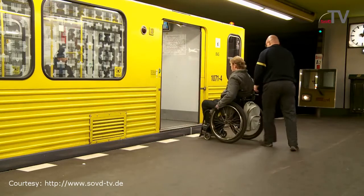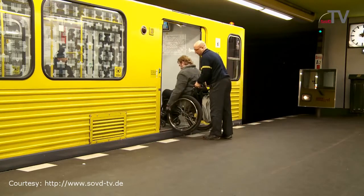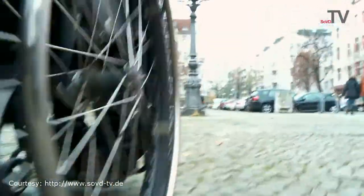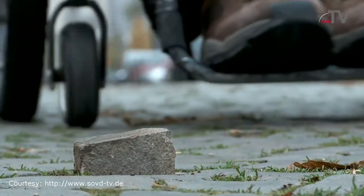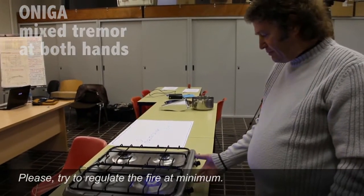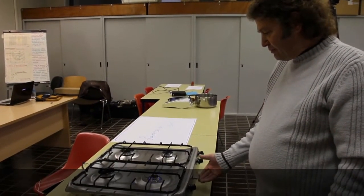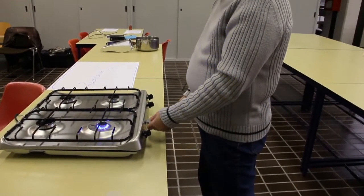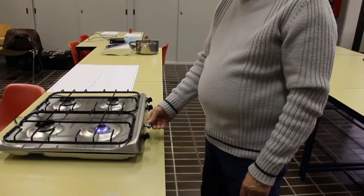In particular, those with impairments, they may be inborn due to diseases, accident or aging. This does not only include transportation and public facilities, but also other products, like this gas hob. Design for all leads to better products, but to date many designers and developers only have a limited understanding of what users with impairments really need.